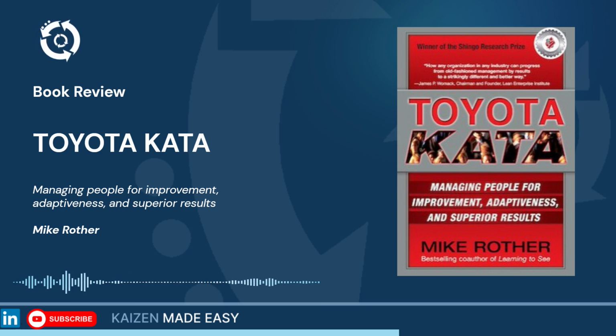Right. Leaders aren't just directing work. They are actively teaching the scientific thinking process of the improvement kata through their daily interactions. And those interactions heavily involve that PDCA cycle we mentioned earlier, right? Plan, do, check, act. Yes, but treated rigorously, like the scientific method. The goal isn't just to implement a change. The primary goal of each PDCA cycle is to learn.